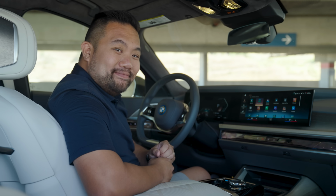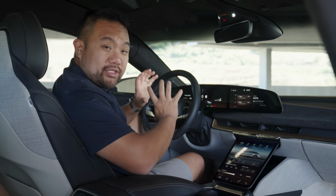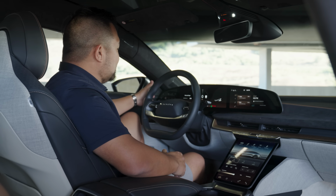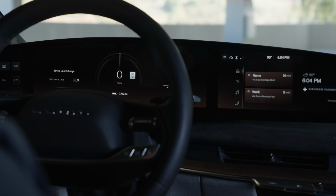No, but thank you. To start with, here in the Lucid, you get a much different setup. It's a lot more screen-based, and there's a lot fewer physical controls. It starts up here with this curved display that starts all the way on the left side of the steering wheel and comes all the way around here to the top touchscreen for the infotainment system.